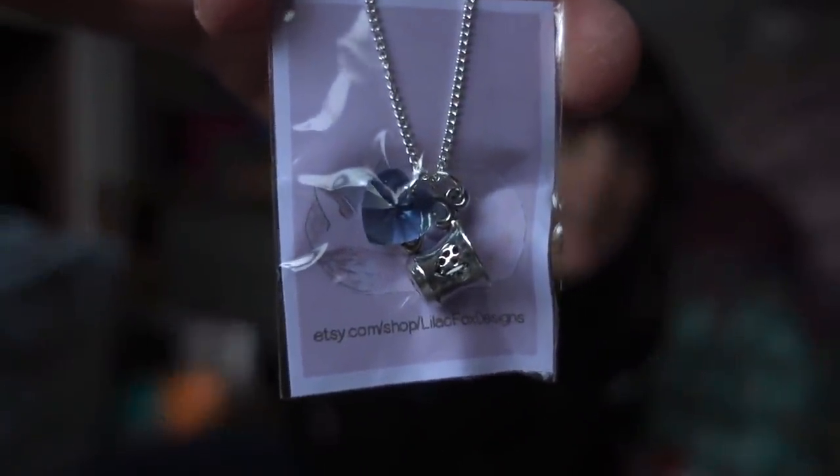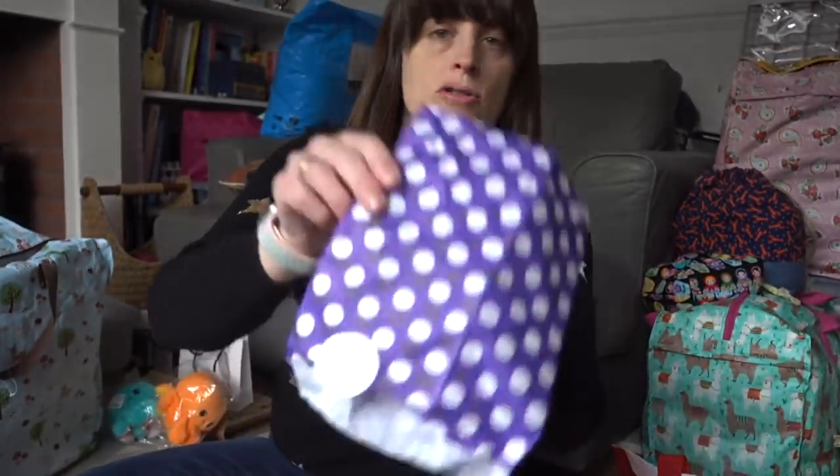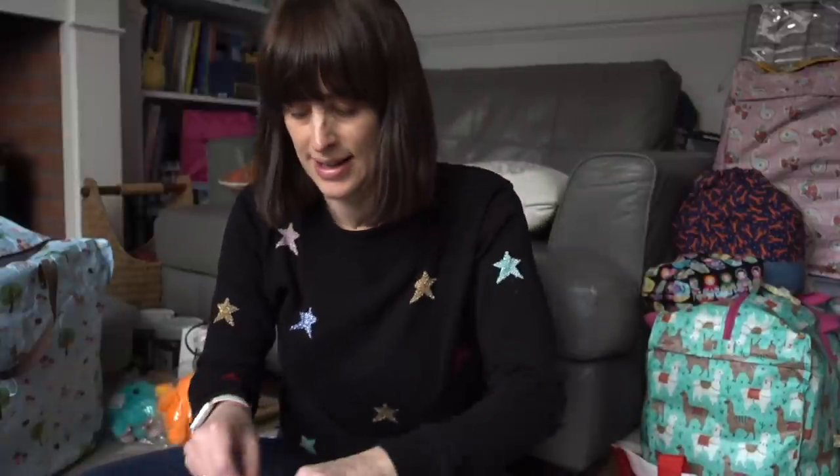It's from Etsy. It's from a shop called Lilac Fox Designs. There wasn't a card or anything, but that's the sticker on the badge. And she does all different ones based on different characters from the show. So I think Lilia's going to love that.